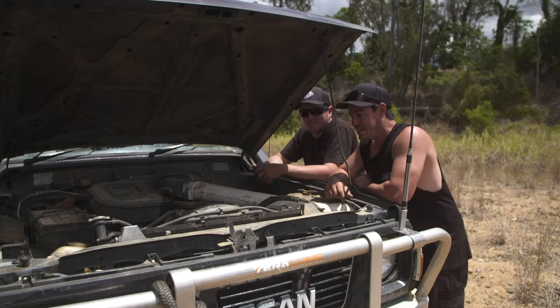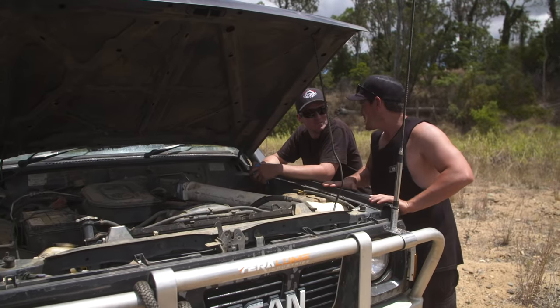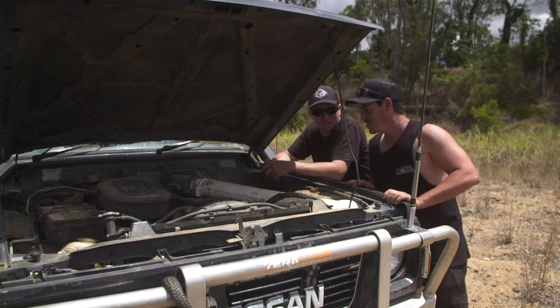Well, that's a go, mate. A little bit of preventative maintenance. Hopefully, Big Daryl doesn't get stuck, mate. Hopefully he gets across. Here we go. Good luck.